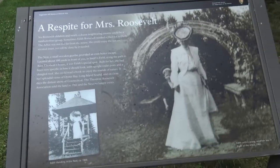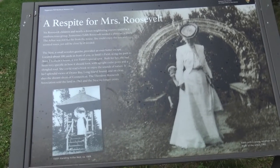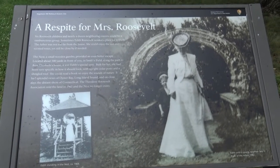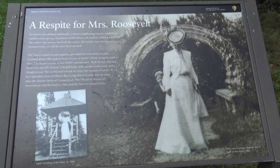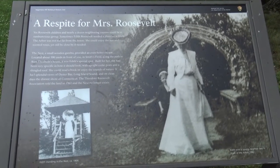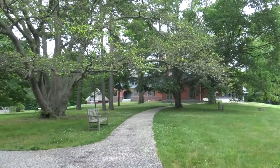Yep. Edith with young neighbor boy in front of the arbor in 1902. And then we have her also standing in the nest circa 1904. It says, six Roosevelt children and nearly a dozen neighbors could be a rambunctious group. Sometimes Edith Roosevelt needed a place for solitude. The arbor was not too far from the house. And there we have that arbor. And yep, pretty close to the house.